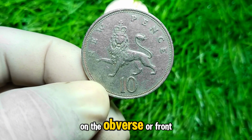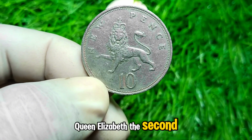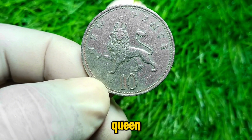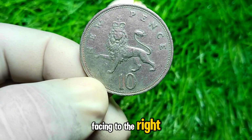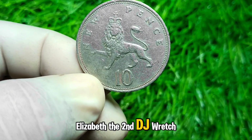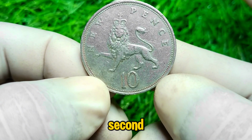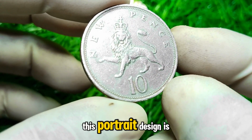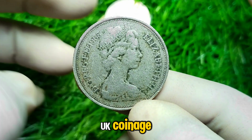On the obverse or front side of the coin, we see the profile of Queen Elizabeth II, as designed by Arnold Machin. This portrait shows a youthful queen wearing the Girls of Great Britain and Ireland tiara, facing to the right. Surrounding her image is the inscription Elizabeth II D G Reg F D, which stands for Elizabeth II, by the grace of God, Queen, Defender of the Faith. This portrait design is one of the most recognized depictions of the Queen in UK coinage and remained in use for several decades.